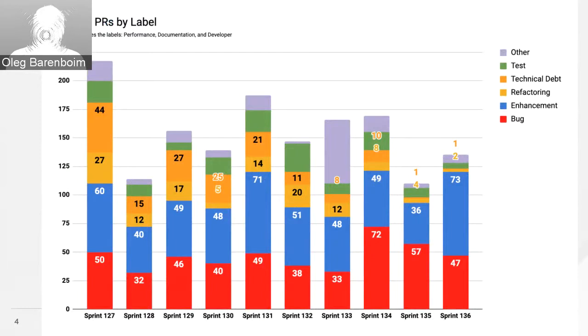In terms of pull requests merged by label, it seems like we had more enhancements than bugs this round. Even the last round we had it the other way around. And as we stabilize Yansa, we expect that number to kind of reverse back to having fewer enhancements and many more bug fixes.